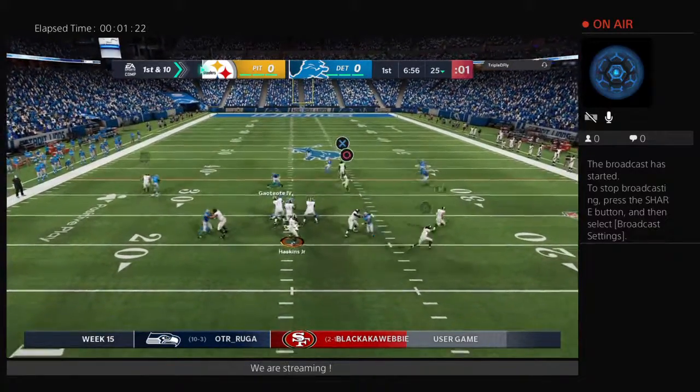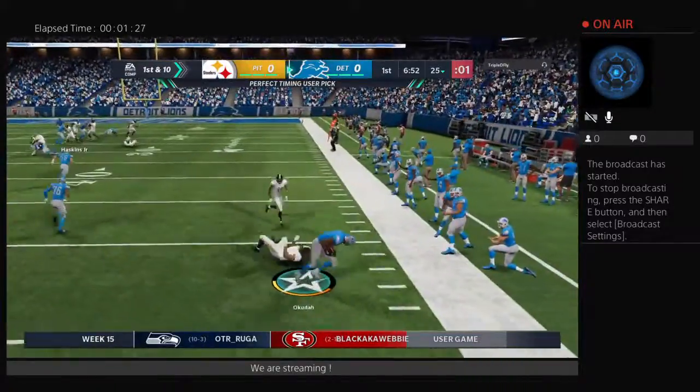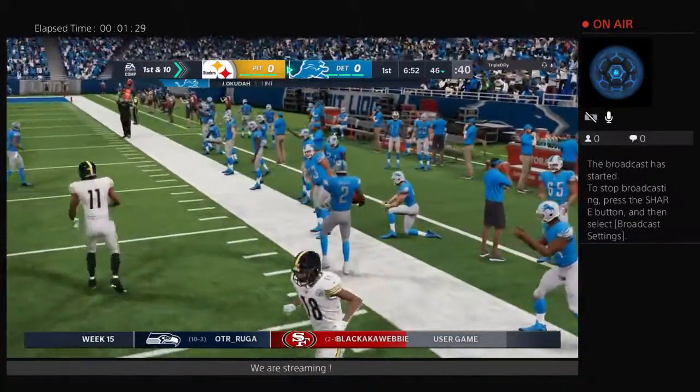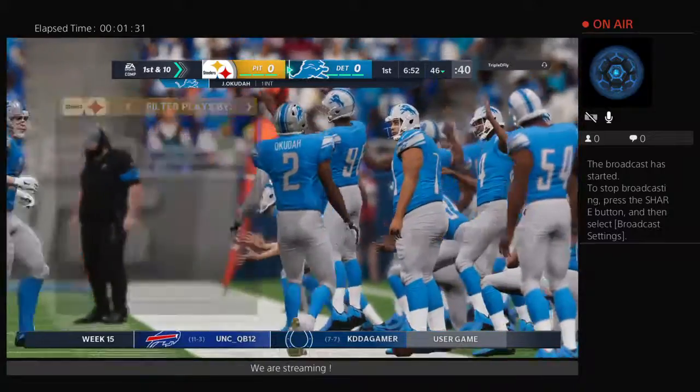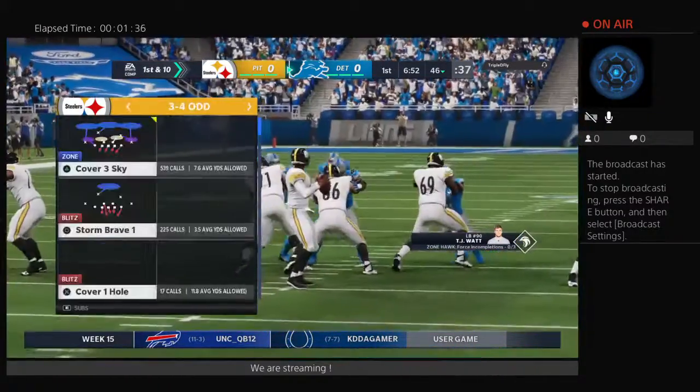Snap comes at 1. Now Haskins. A battle for it, and it's intercepted. Picked by Jeff Okuda. So far this season, this defense has had their issues against the pass, so that's a great sign for them to get the early pick.